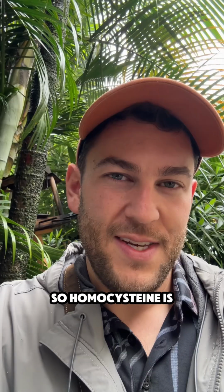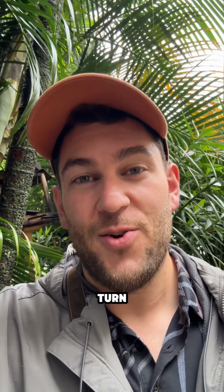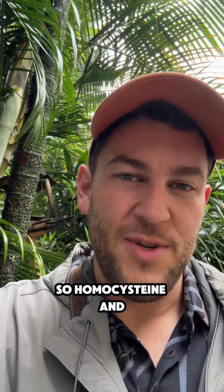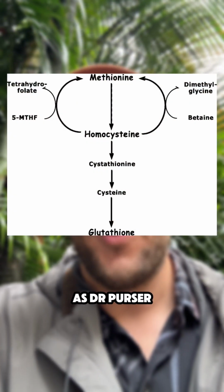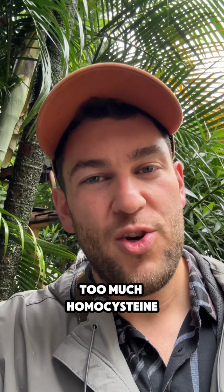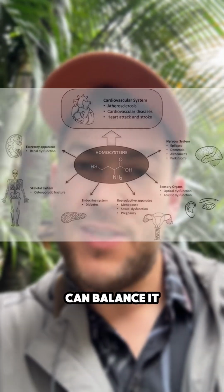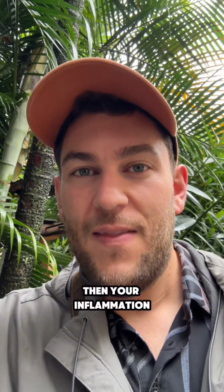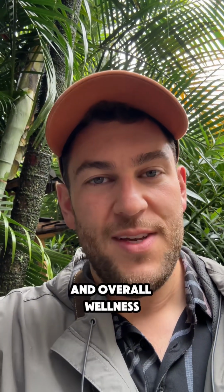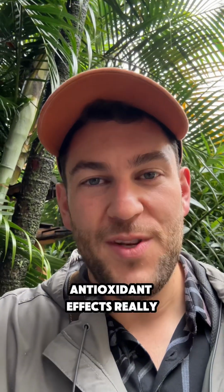So homocysteine is part of the methionine cycle, which in turn is part of the glutathione reduction cycle. Homocysteine and glutathione, as Dr. Purser has talked about, are two sides of the same coin. When you have too much homocysteine, you'll have too much inflammation throughout your body. But when you can balance it out with glutathione, then your inflammation will decrease, and overall wellness, well-being, and anti-inflammatory, antioxidant effects really take place.